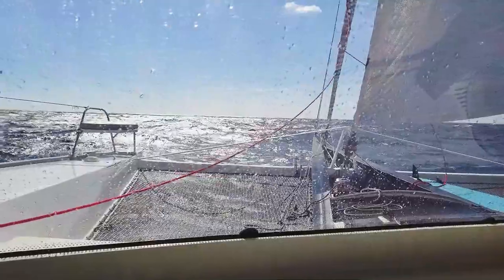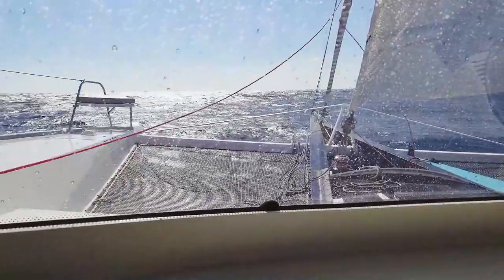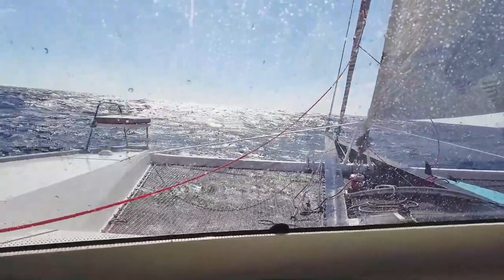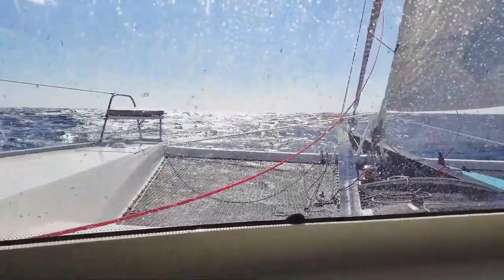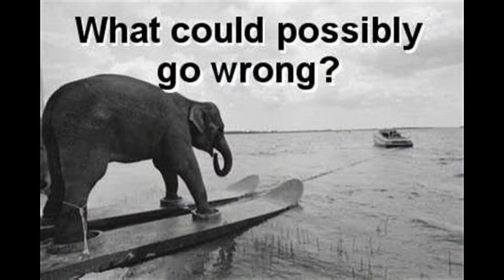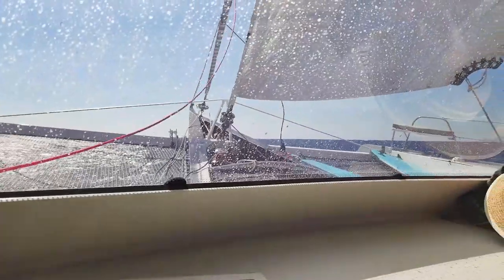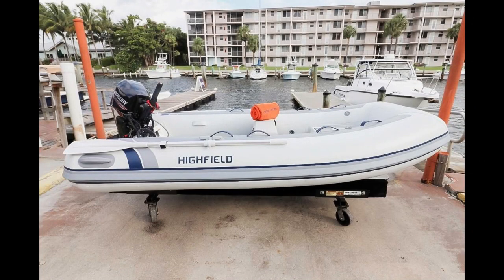After leaving Olbia, we set sail mid-morning for the island of Ponza. The wind was around 20 knots and the sea state was very confused. But with two crew and two experienced sailors on board, what could possibly go wrong? As it turned out, quite a lot. By the time we reached Ponza the next morning, we had damaged our dinghy and outboard motor beyond repair.